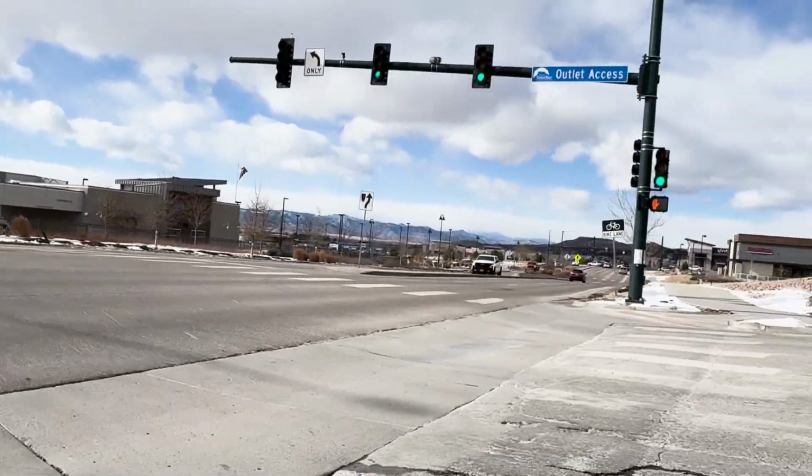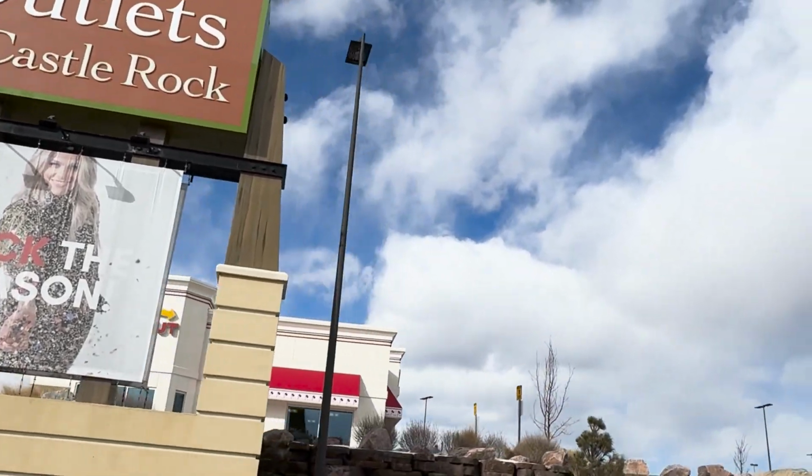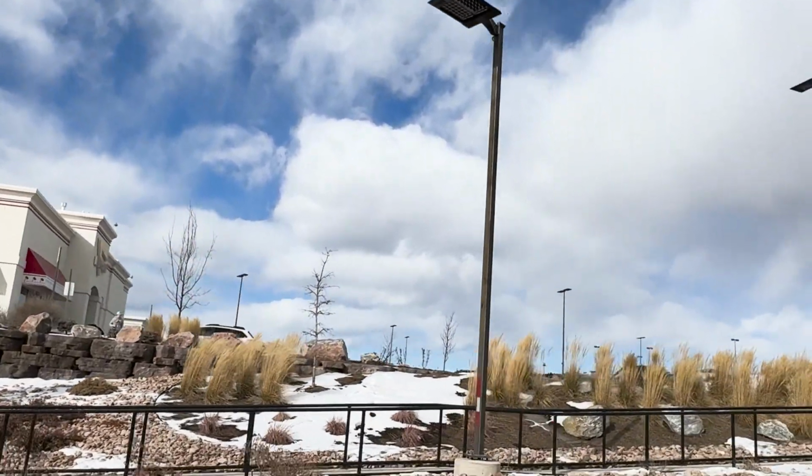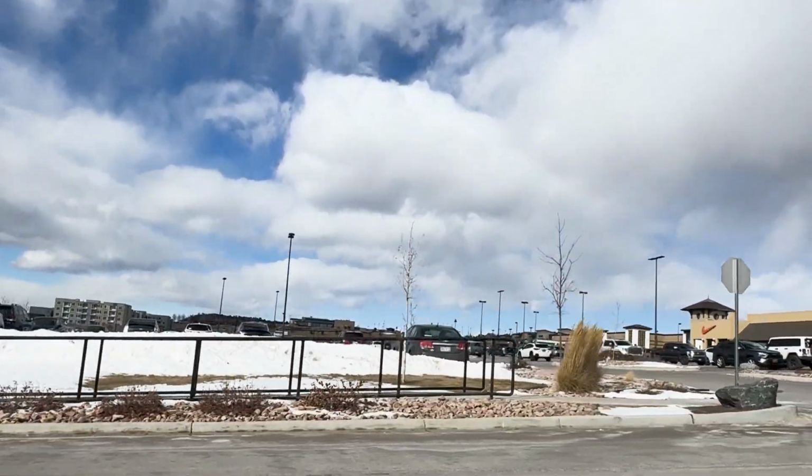The second thing that is attractive to the Meadows, and really all of Castle Rock, is the outlet shopping mall. Now, there are only like 4 outlet malls in the entire state, and one of them is right here in Castle Rock. So that's kind of cool.